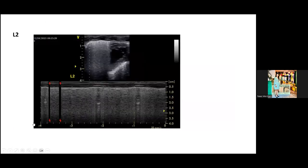We didn't do many images at that point. But we just did an M on the L2, and essentially it showed there was no pneumothorax over there. Very nice.